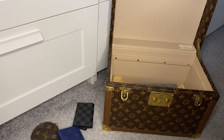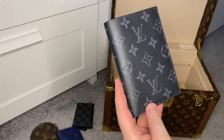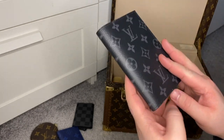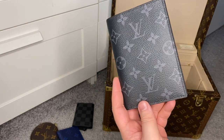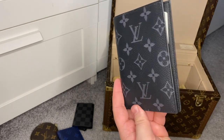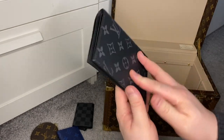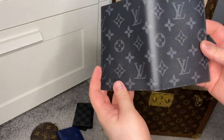I bought this just before I went to Sydney last year. I got it as like a little treat to myself. And so far I've not had the urge to sell, and I think it's because it's black. It's so weird because my other wallets are really colourful, but I just don't want to sell this one, which is great. So you just have your Monogram Eclipse exterior here, and it's the same on the back because it's one continuous piece of canvas.